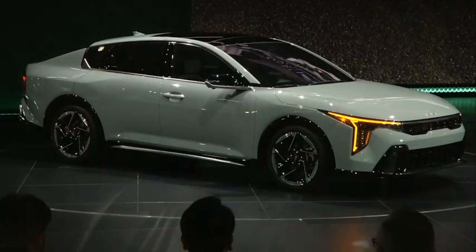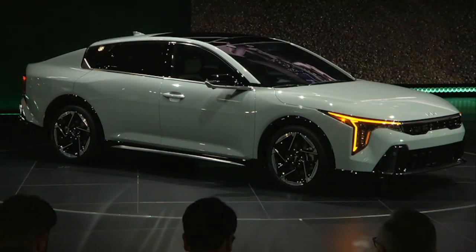Opposites United is evident here, bringing together the contrast of smooth elegance and precise technology in the surface language, lamp graphics, and wheel design.